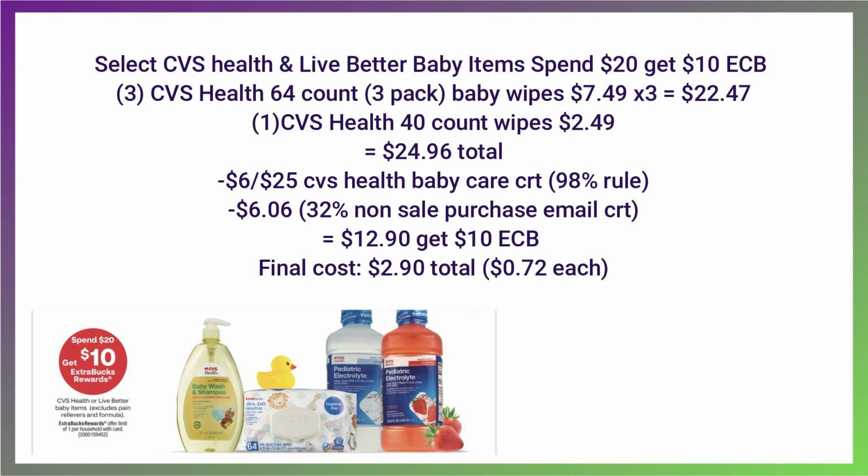I've got high hopes that this baby care deal right here is going to be fantastical. Select CVS Health and Live Better baby items. Spend $20, get a $10 extra buck. Grab 3 of the larger packs of CVS brand baby wipes, those are the 3-count packs, and then grab 1 of the regular size packs. That's going to bring us up to $24.96.